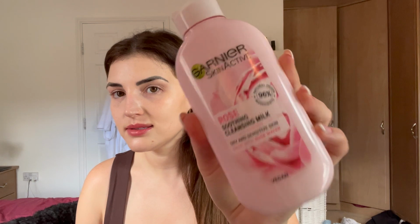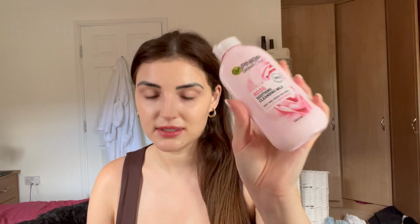So skincare, I used my Garnier cleansing lotion, which I always use, for literally years. I always use the rose one, the soothing milk for dry and sensitive skin. I did two cotton pads to cleanse.